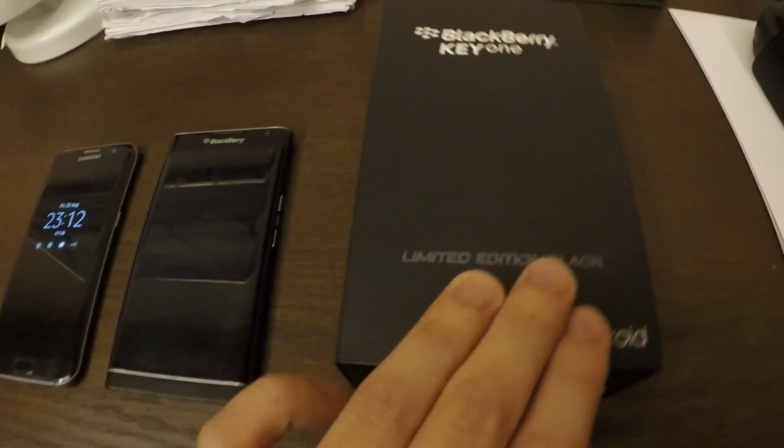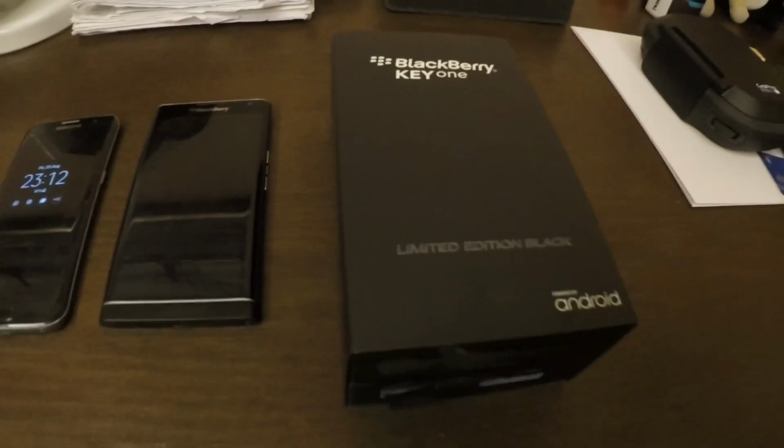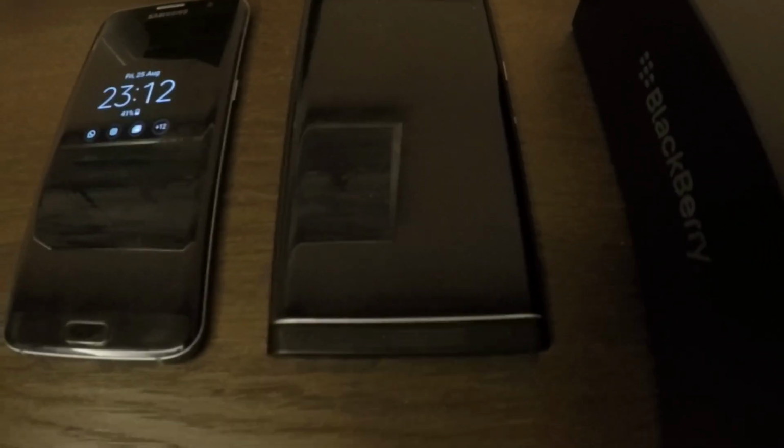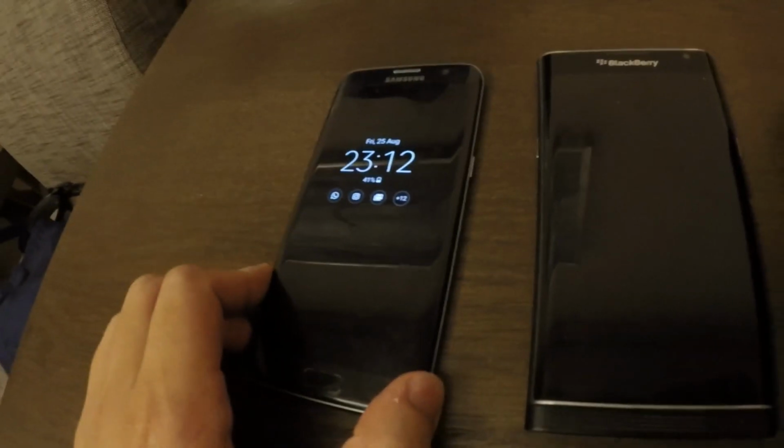Hey guys, so I took the leap of faith and changed the Priv, which is what I was using up till now, and this is my S7, which I use as my second phone.